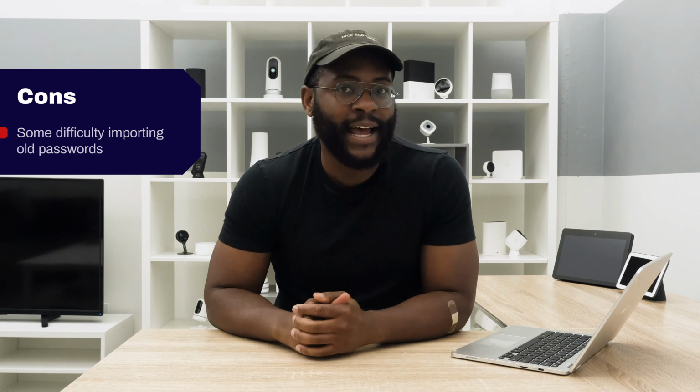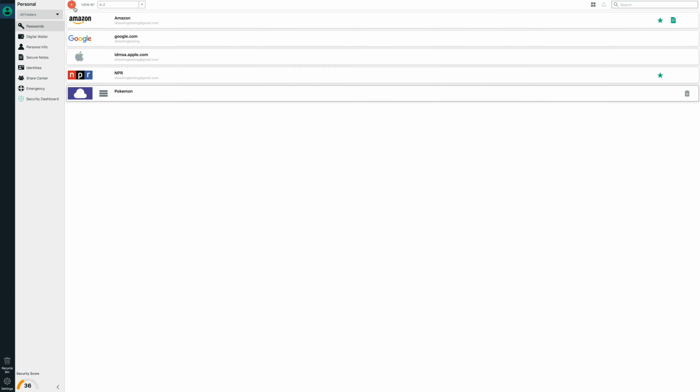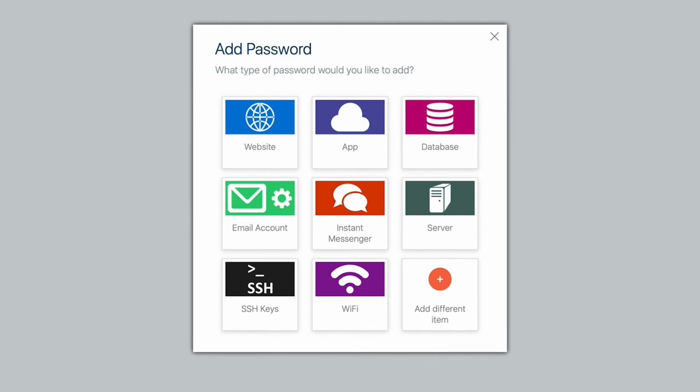Now on the con side, it is a little bit difficult to import your old passwords. No matter what the browser, Chrome, Firefox, or Internet Explorer, you may run into some issues. It's definitely not as easy as some of its competitors to import your old passwords.